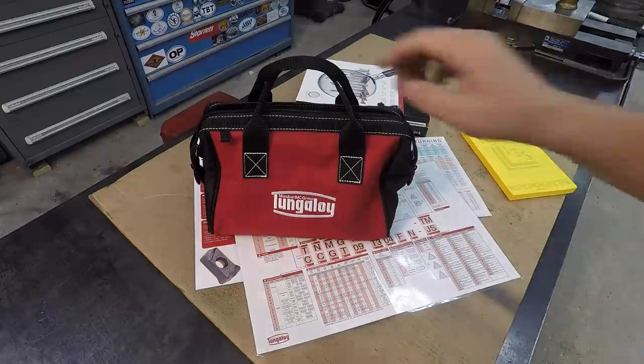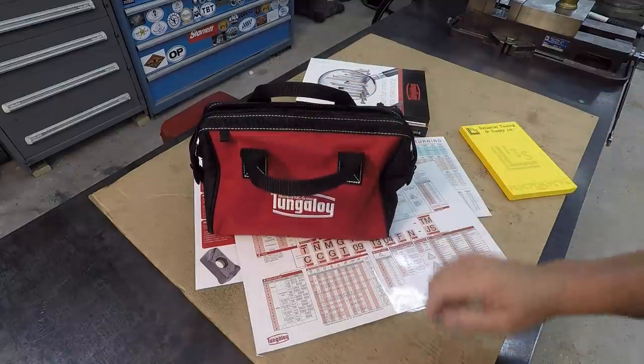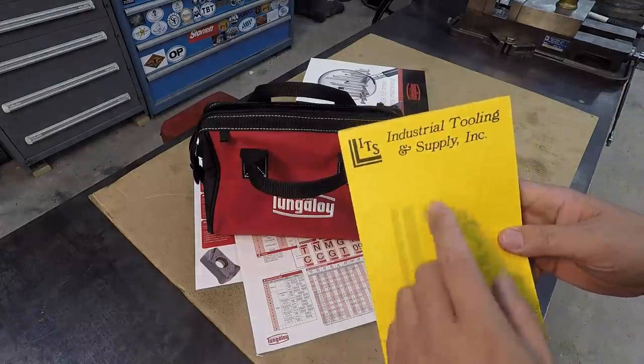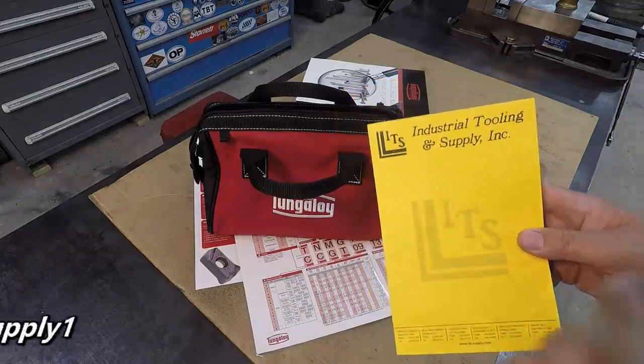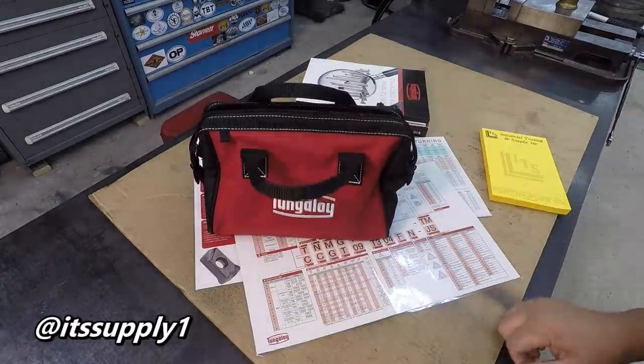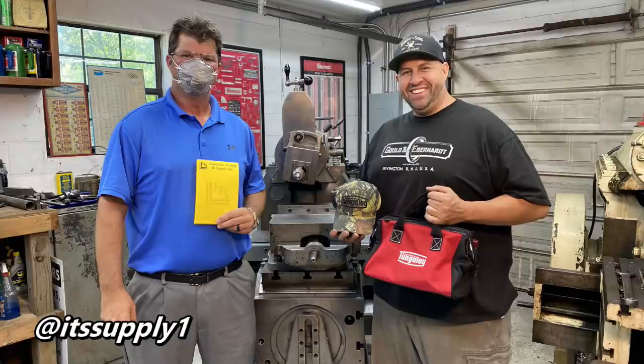I recently received this because they sent it to Jeff Wooby, who is the local salesman for my area for Industrial Tooling Supply, and ITS is the local supplier for Tungaloy products. So they gave it to him, and then we got together and he came by and visited me at the shop.